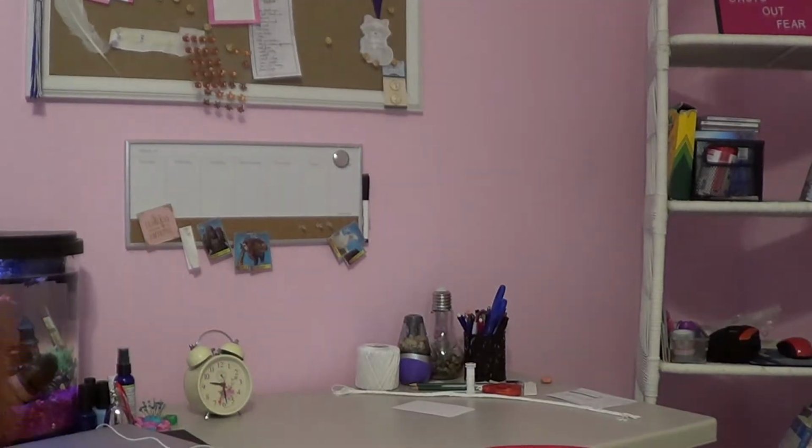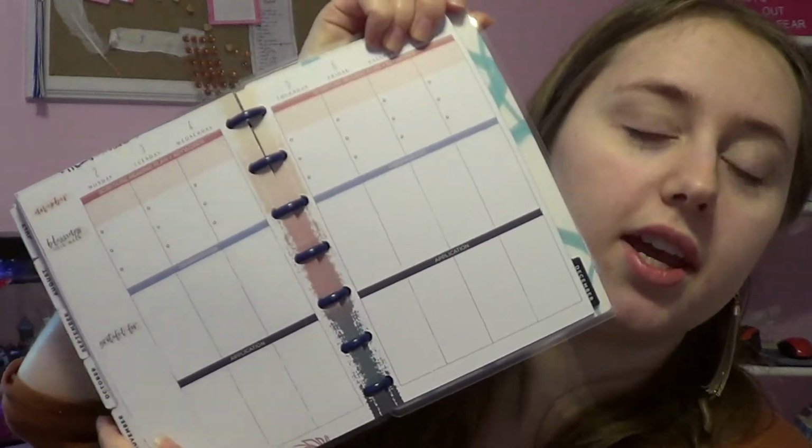This year, I have been using a mini Happy Planner. I'll go grab it. This is my 2020 Happy Planner. It's the mini size, and it's actually a faith one, so it has little spots for you to do stuff about what you're reading in the Bible each day instead of a planner space, and I've really enjoyed this, and I really love the layout of the Happy Planner.